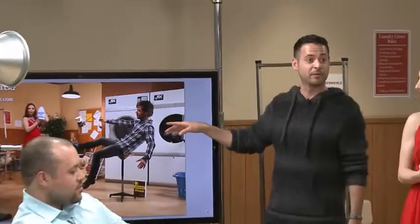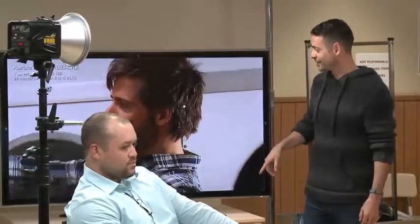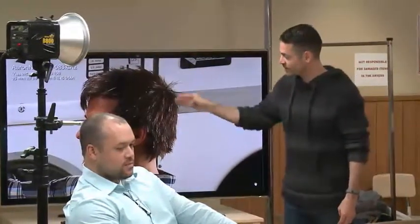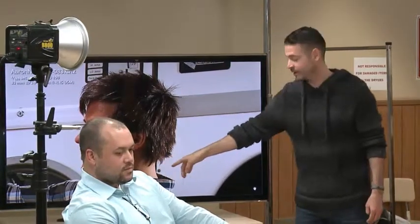If you don't mind zooming in here, Mike, to the back of Sean's head, we're going to stare at it. The separation we see here between the highlight, especially on the back of his neck, is coming from our strip box, which is right behind him as well. So each one of these lights is starting to serve a purpose.